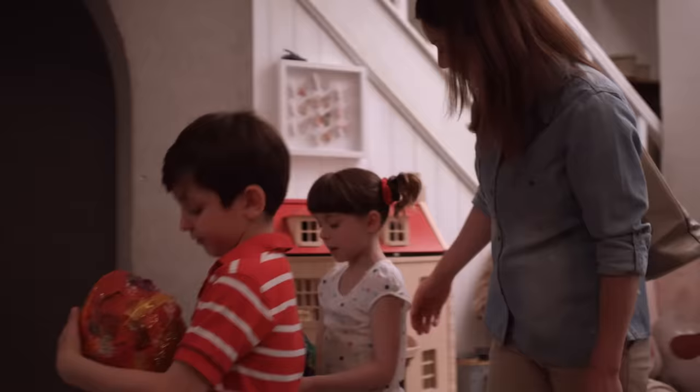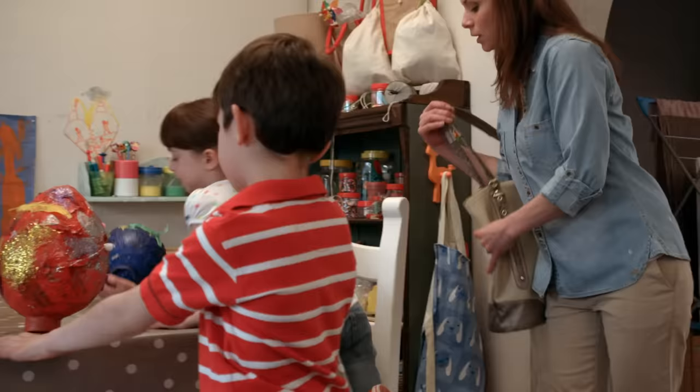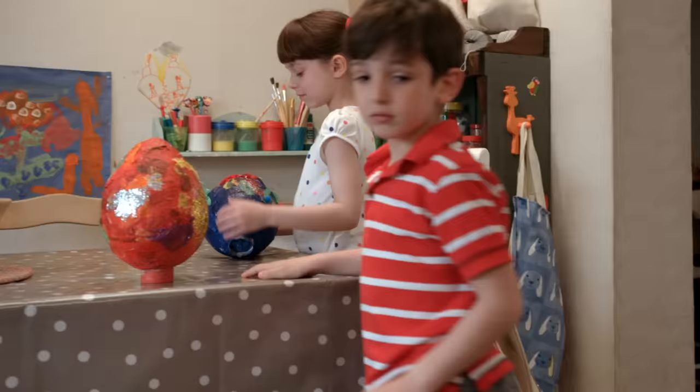Oh, wow. Well, come on through to the kitchen. Let's pop them on the table. There you go. But the egg needs a warm, cosy nest to hatch. Gosh, you have learnt a lot about eggs today, haven't you? Well done. Who wants some juice? Yes, please, Mummy. I'll get it. Oh, thank you, Tim. That means I can get the washing in.